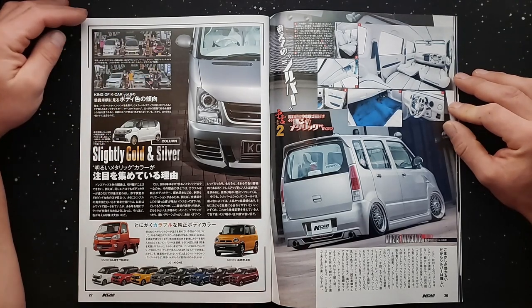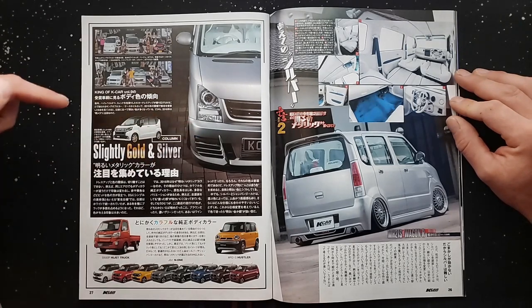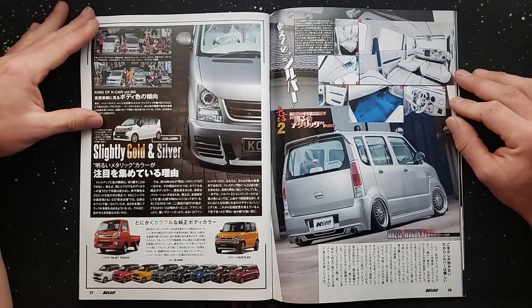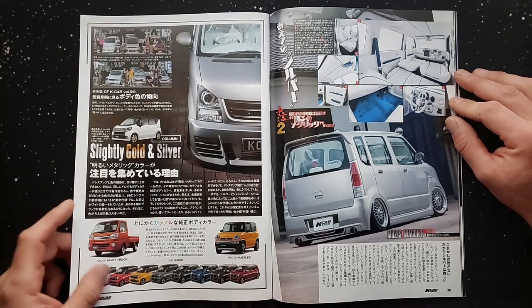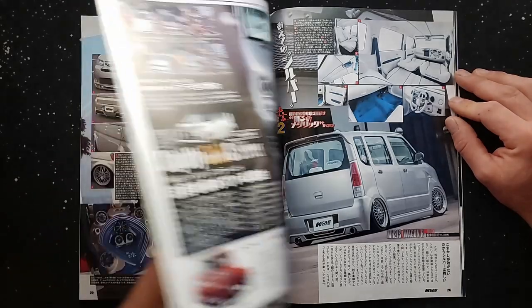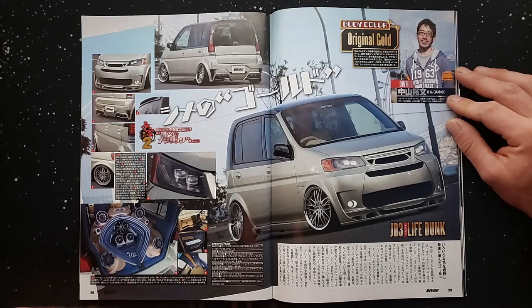Yes. Right. Over we go. Slightly gold and silver. Very silver. Not gold or silver at all. Okay, truck. Hustlers. N1s. Over we go. Ooh, this is nice. Two-tone.